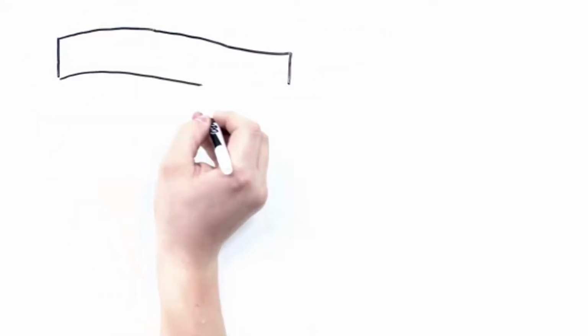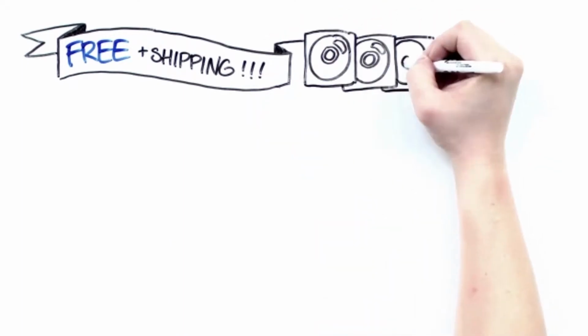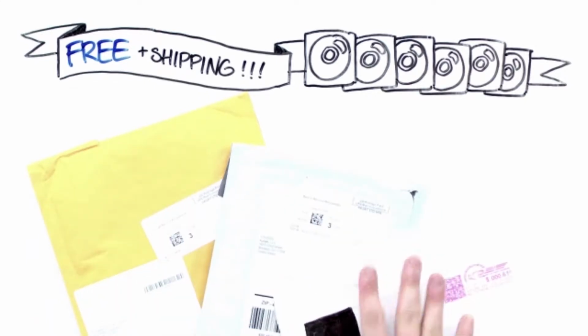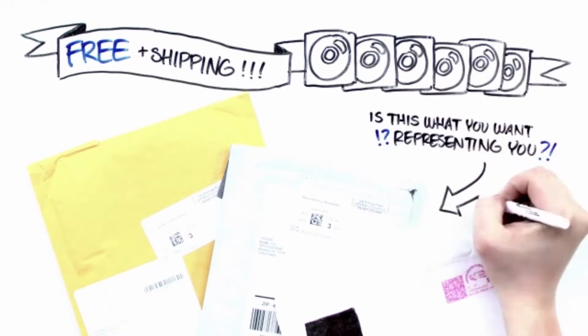Recently, a number of marketers were promoting free plus shipping CD offers, so we ordered several to see what people were sending out. So here's what we received. These have to be some of the most plain Jane, but ugly mailers I've ever seen in my life. Are you kidding me? Is that what you want representing you?